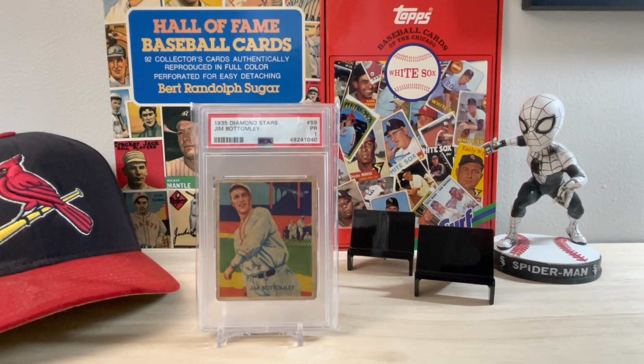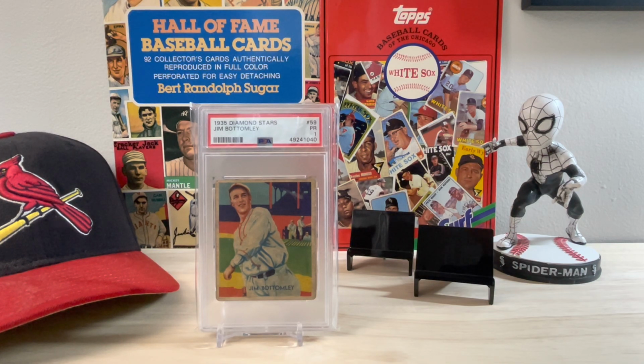We're going to start with another Diamond Star card, and I'm going to talk a little bit about his Hall of Fame induction and the story behind it, because it's a little bit interesting when you look at it. This is Jim Bottomley. He played primarily for the St. Louis Cardinals during the 1920s and early 30s, but he also played for the Cincinnati Reds and finished back in St. Louis with the Browns, and was also a player manager in his final season in 1937 with the St. Louis Browns.